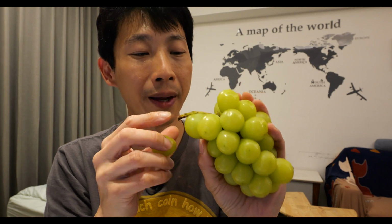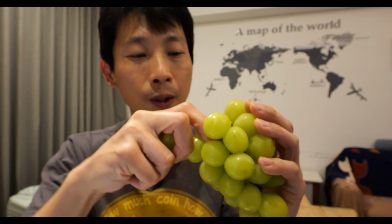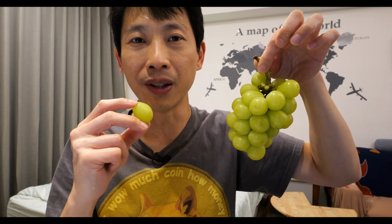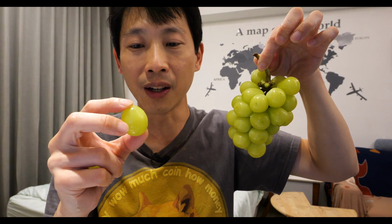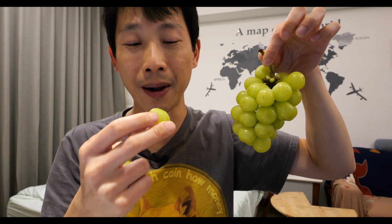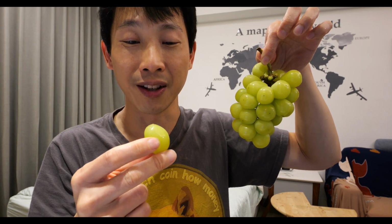Let me just go and pick a few more out. 1, 2, 3. When you eat a little grape, it seems like it's not enough. It's so tiny, right? You gotta eat 2 or 3 of them. But this reminds me of having a really, really large shrimp. When you eat into it, it's just very, very satisfying to eat something so large. You don't usually get a grape that big, so when you eat it, you're like, whoa, your entire mouth is filled with grape goodness and grape juice.